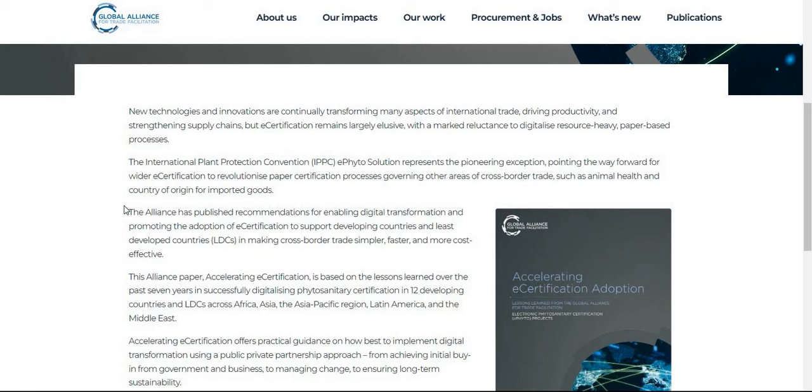New technologies such as the XDC network and innovations are continually transforming many aspects of international trade, driving productivity and strengthening supply chains, but e-certification remains largely elusive with a marked reluctance to digitalize resource-heavy paper-based processes. So the International Plant Protection Convention solution represents the pioneering exception, pointing a way forward with wider e-certification to revolutionize paper certification processes governing other areas of cross-border trade, such as animal health and country of origin for imported goods.